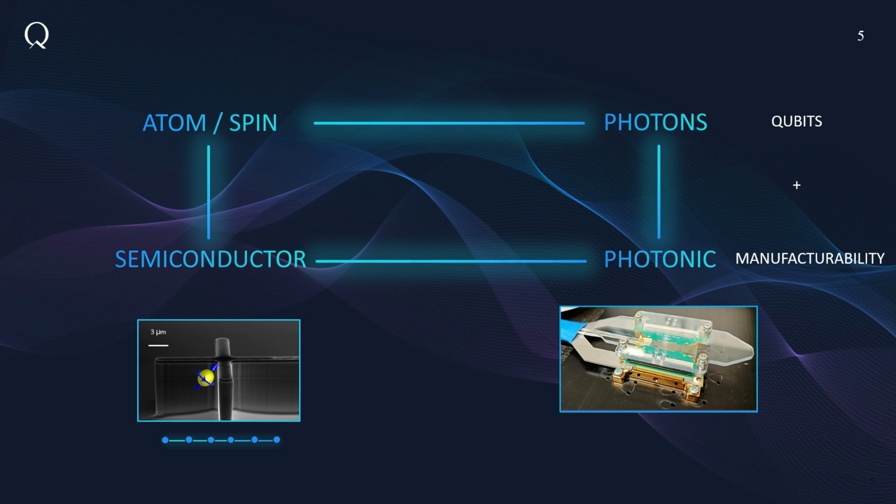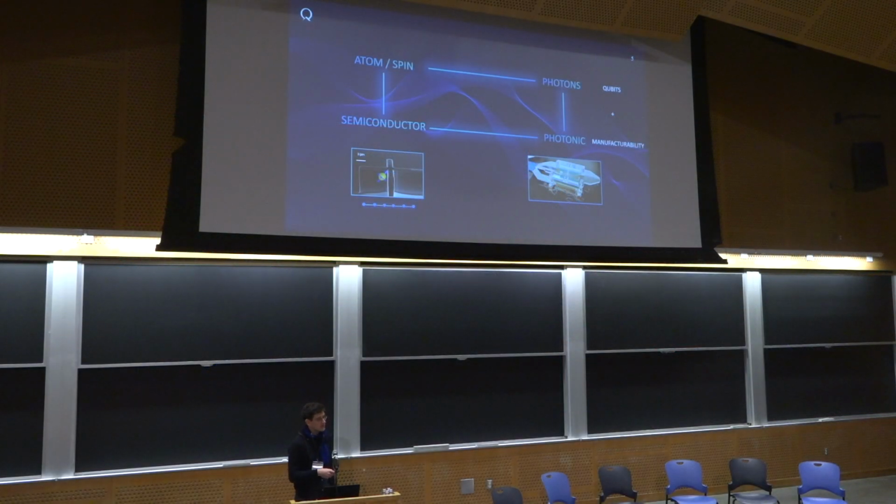But we'll see later that it's very interesting to be able to have this matter and flying qubits in our technology, because we can actually use the spin of the quantum dots to produce linear cluster states, or states of photonic states that are already deterministically entangled, which is very nice.